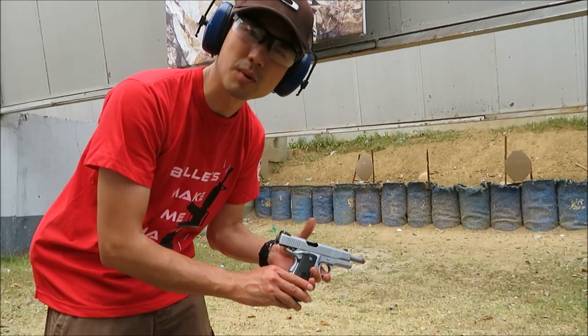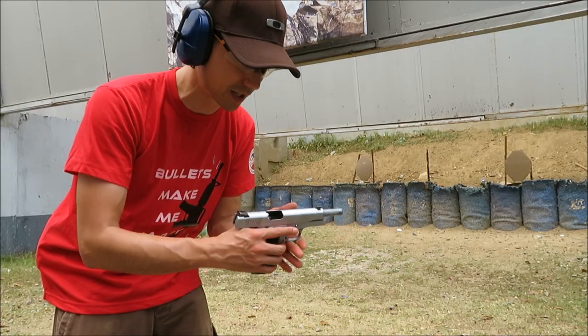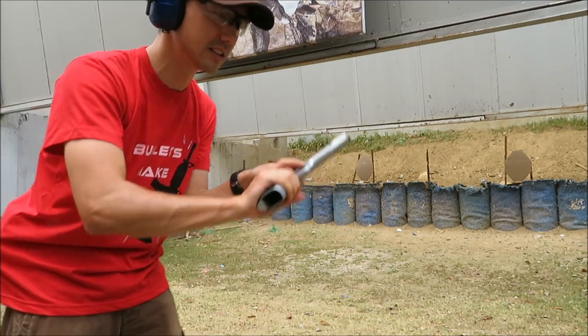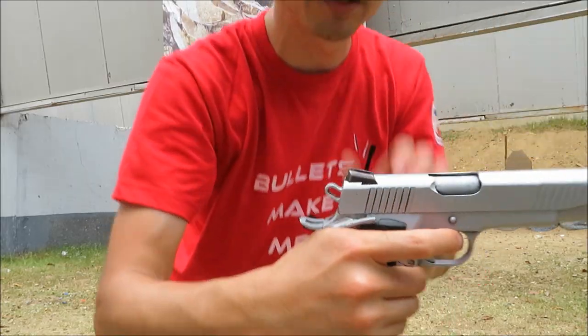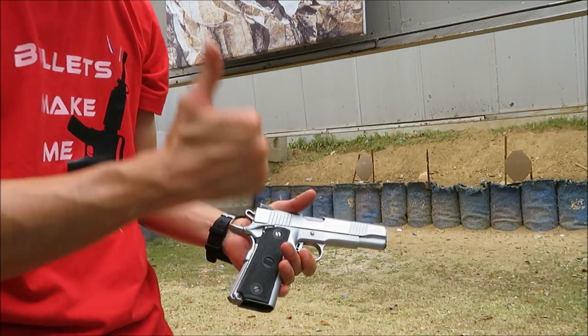Anyway, we'll stop there because I said I'd only shoot five. But yeah, very nice shooter. Solid metal frame, nice and stable, low recoil, and a sweet trigger. Yeah, very nice trigger.